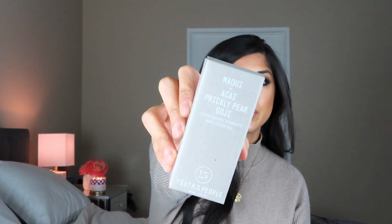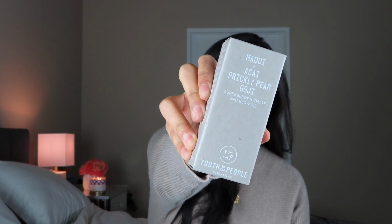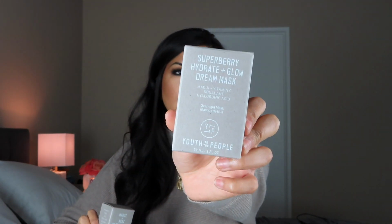So really quickly, I got these 2 items from Youth to the People. This is an overnight mask, and then this is their Hydrate and Glow oil. I've only tried this for about a week, and so far they're nice. I don't know if I love them, and I don't know if they're completely useless, but the reviews on this brand in general were really good. I've never had anything from this brand, I just recently discovered it, which is what made me want to get it. So yeah, this is what the container of the oil looks like, and then this is the mask.